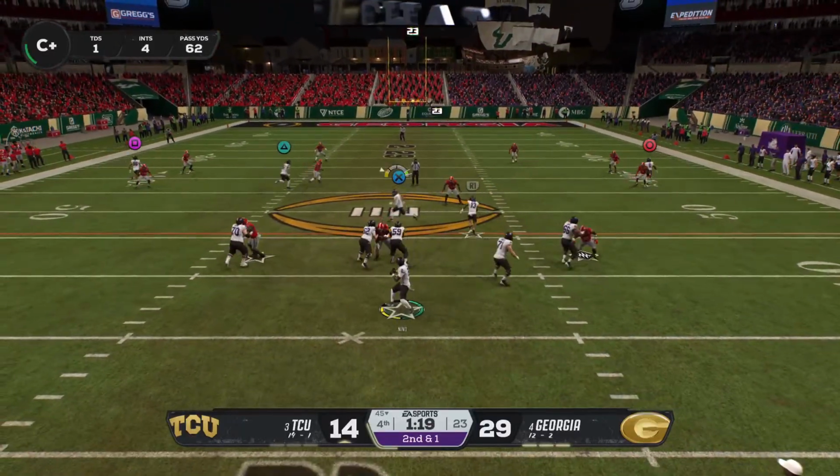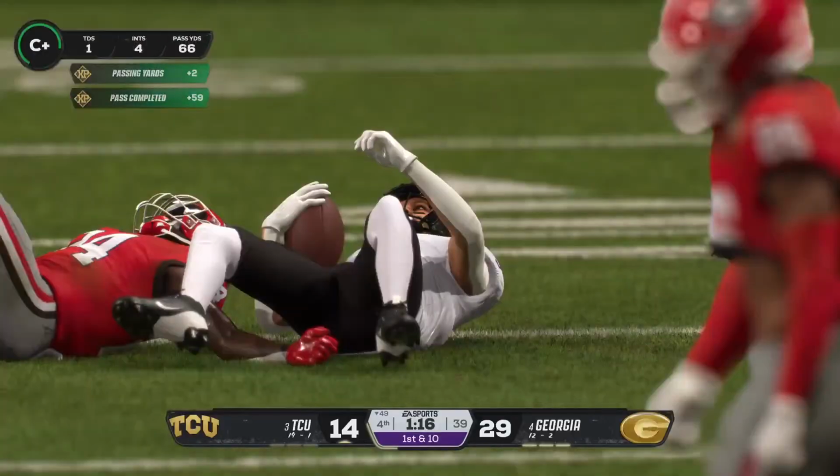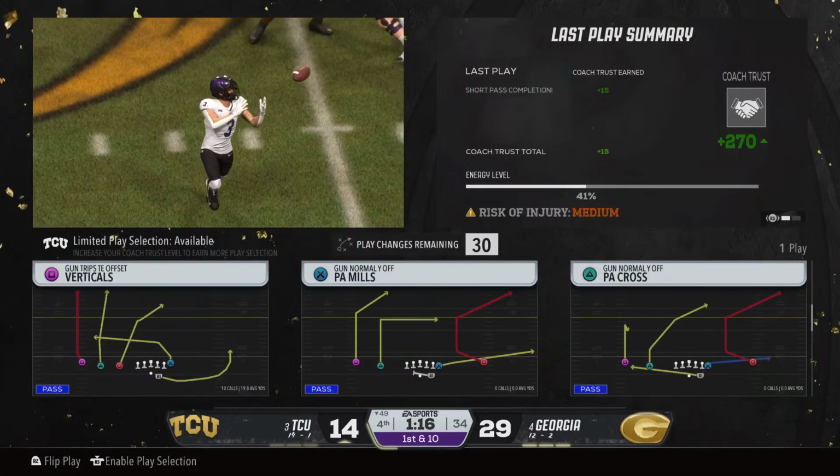Looking to pass here on 2nd down. Grab near the sticks. It's Cortez. Not much after the catch, but it is good enough for a first down.